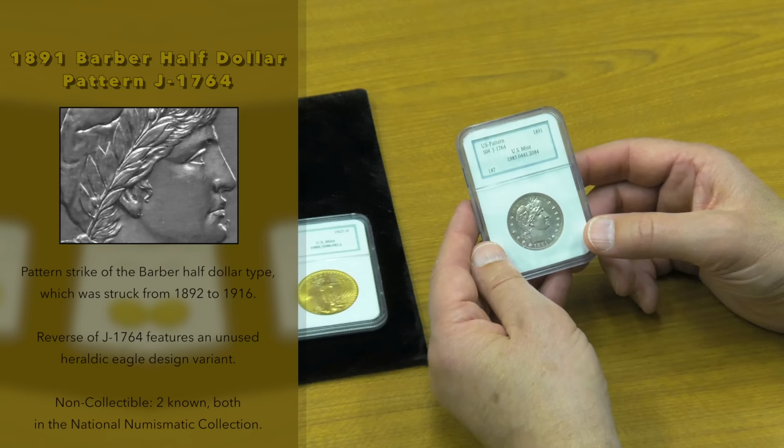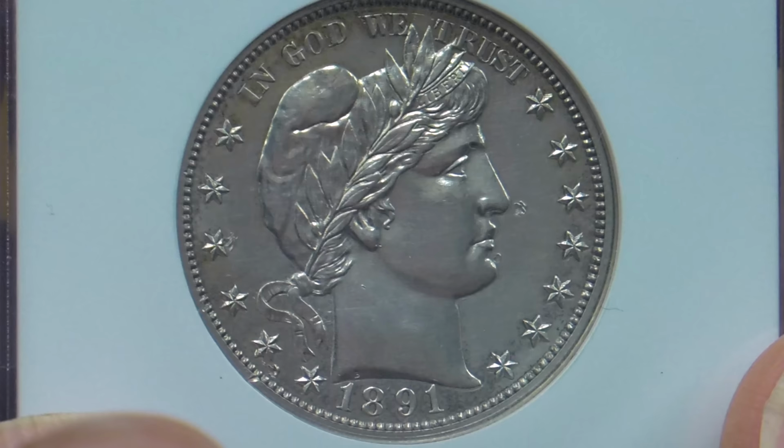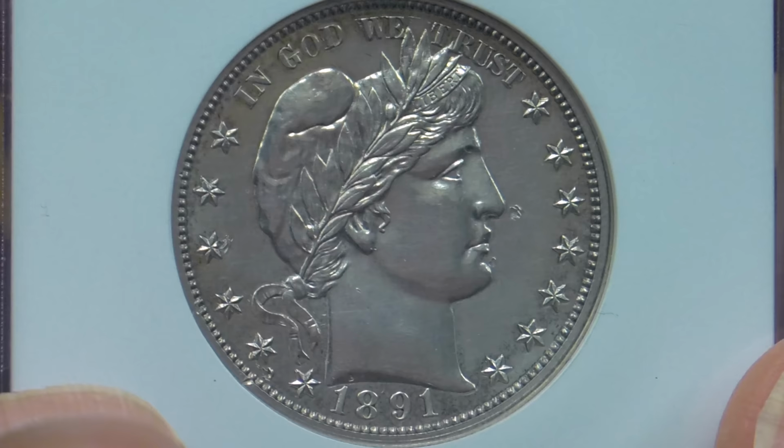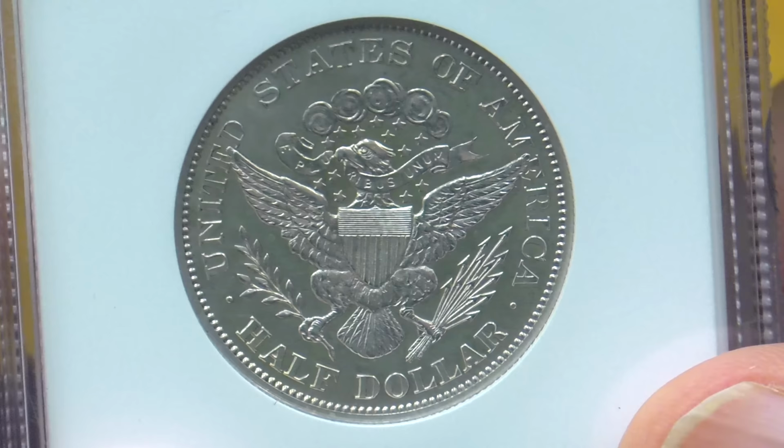Why it's important: it's an 1891 Barber half dollar, so everybody knows the series started in 1892. But the Smithsonian collection has about four or five of the half dollars with different designs on them, and each one of them is unique. They also have a dime and the quarters in addition to the half dollars, and it's really neat. It's really fun to be able to see a coin with four or five different examples, and each one of them is unique. So if you want to see one of them, this is the only place you would actually see this design except looking in a book. So they're all unique with the design.